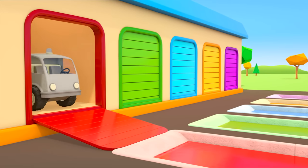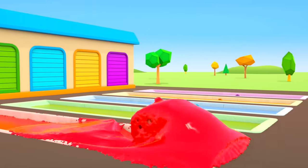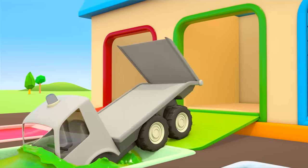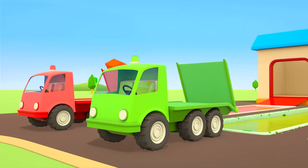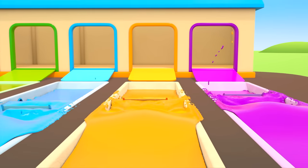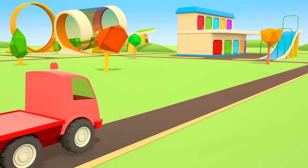We'll need lots of helper cars. Let's get different colored tow trucks to help. A color for each car. A red tow truck. A green tow truck. What color will these cars be? Blue, orange, and purple. The five tow trucks are ready to go and help.